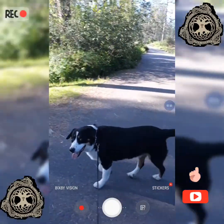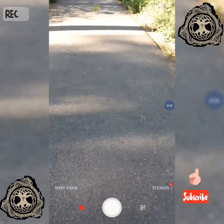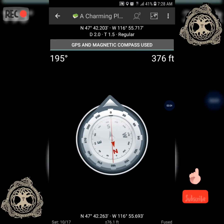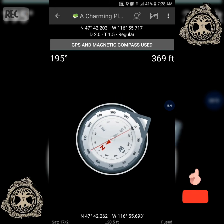Okay, Harper, let's go ahead and stop and take a look at the Geo Compass just to make sure that we are going in the right direction. So we will pull out the Geo Compass. And it says we're almost 400 feet this direction. So let's go ahead and continue on.